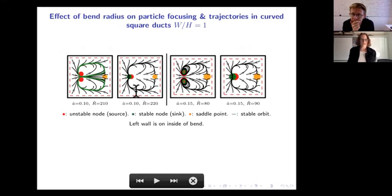So this set of pictures is to show how bend radius can affect the particle focusing position. Before, I was showing how size changed the position. On the left, I've got particle size 0.1 and two different bend radii, 210 and 220. You can see that by changing the radius of the bend from 210 to 220, we've gone from a nice orbit around an unstable node to having a stable node very, very close to the unstable node, and this is where all the particles will focus.